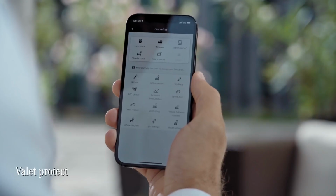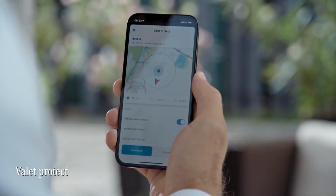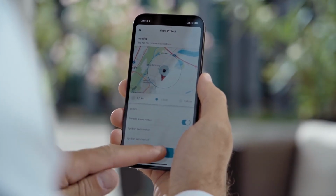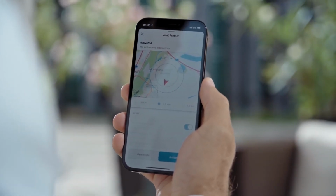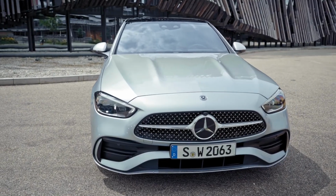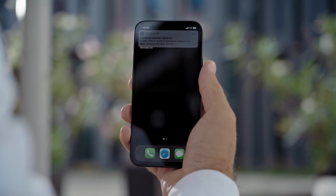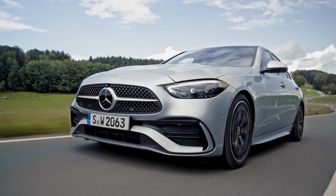When giving my key away, for example, at a valet service, I can monitor my car to check that it will only be parked in a certain area and during a certain time. The app uses geofencing technology, which allows you to define a certain geographic area in which your car is free to move. This way, I won't have to worry about the valet parker taking it out for a joyride.